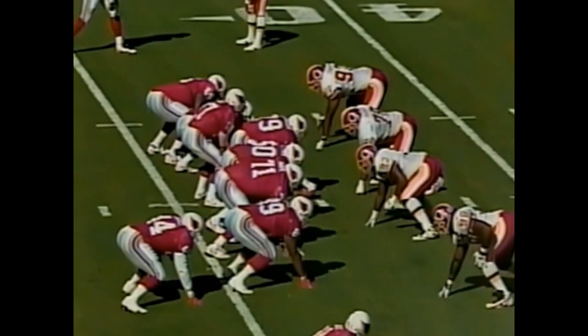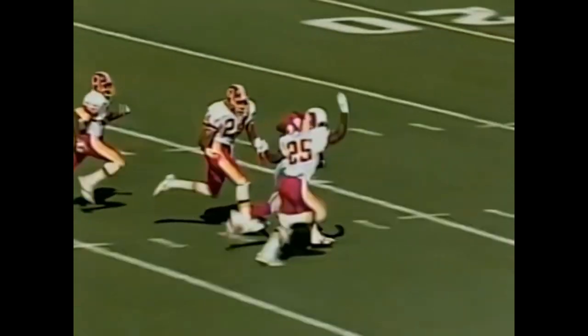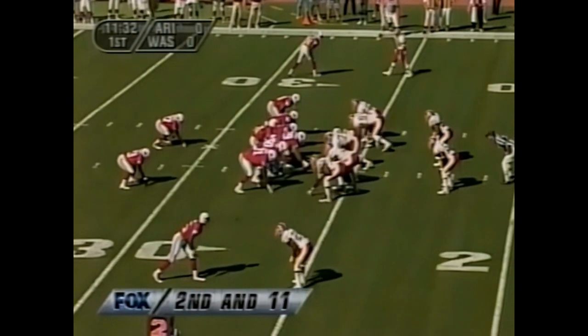Watch the inside block. It's going to break right back up inside. Good job by Redmond inside. Cunningham with a nice job on Tim Johnson. That allows Hurst to cut back, and then it's just a foot race. He just breaks to where no one else is, and Tom Carter and Stanley Richard run him down. Second down and 11.